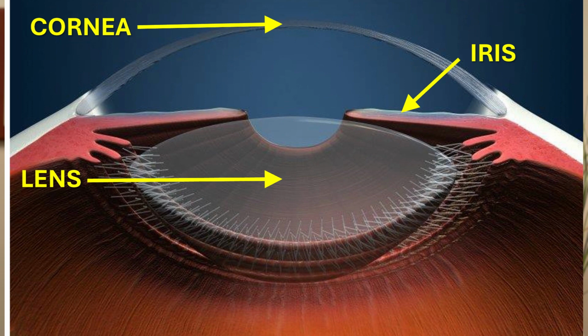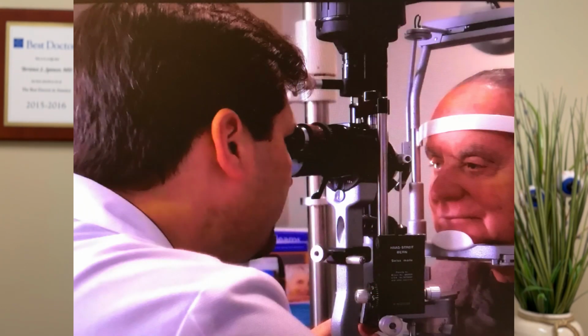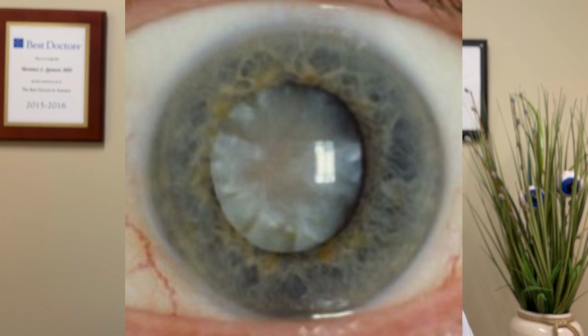The lens is located inside the eye, behind the iris, the part of the eye that gives it its color. And the pupil is that little central opening in the iris that allows light to shine through. When we make that pupil bigger, we can better evaluate the lens and the cataract. Cataract simply means that your own lens has become more opaque or cloudy.